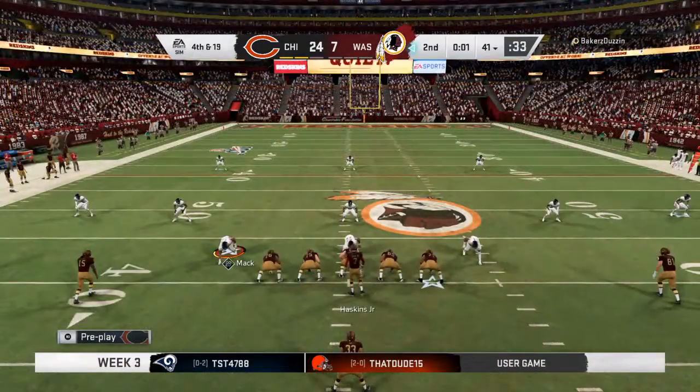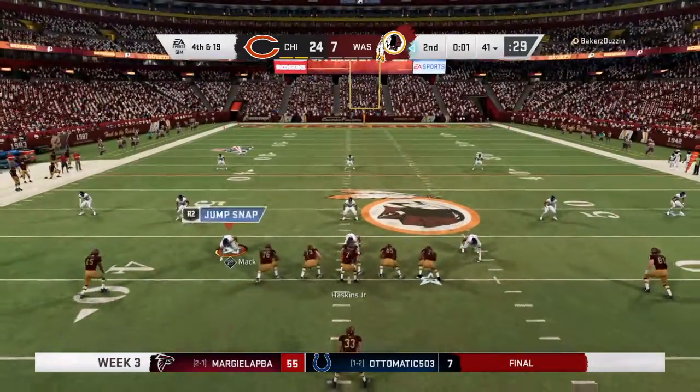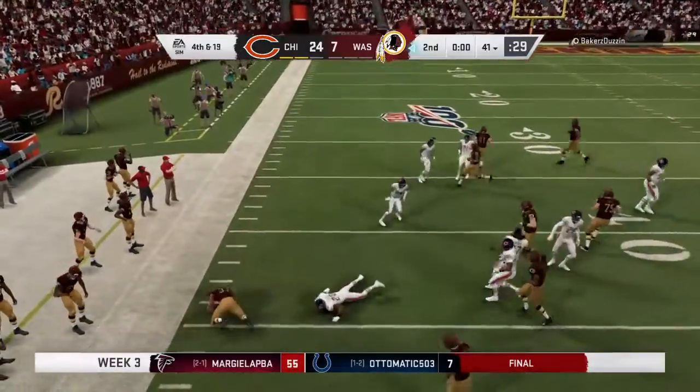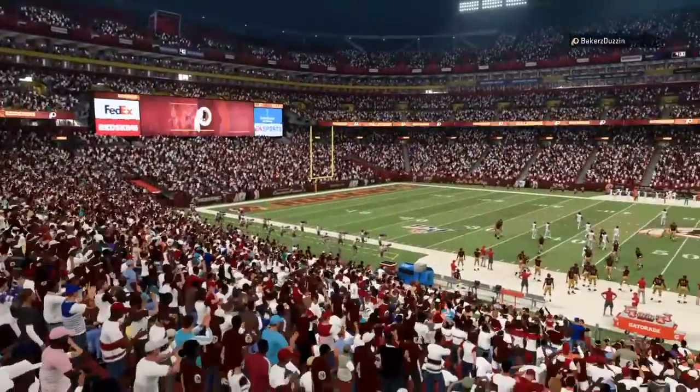Now this will probably be the last play of the quarter. Here we go. Switch it. Come on, switch it. They'll run for it with Love. And he won't get there. They stop him a few yards short of the line to gain.